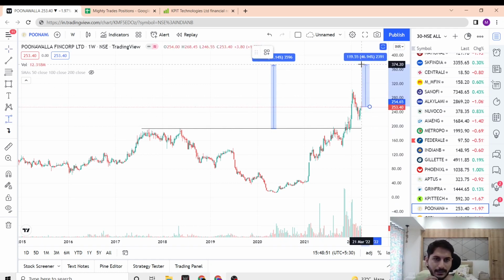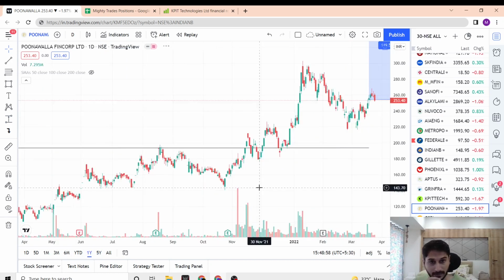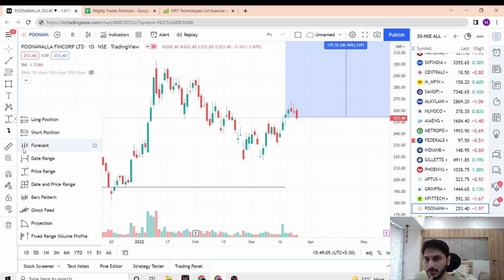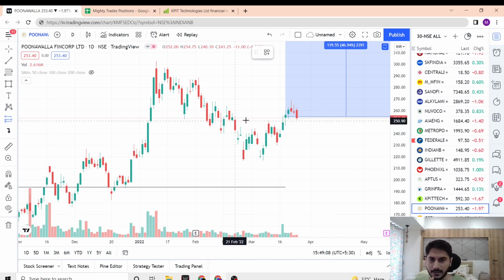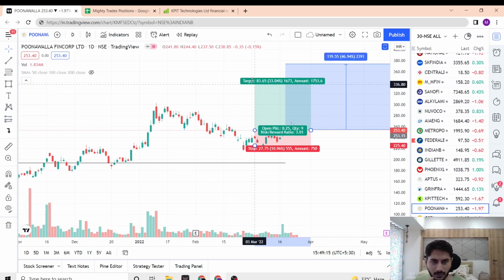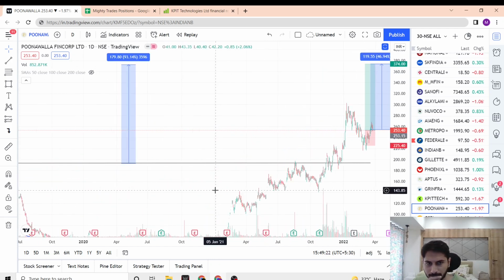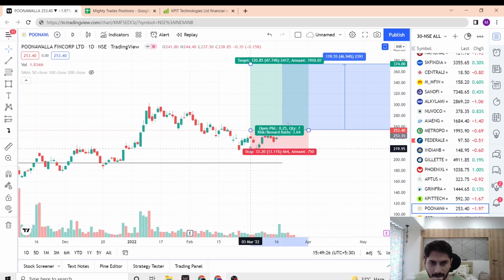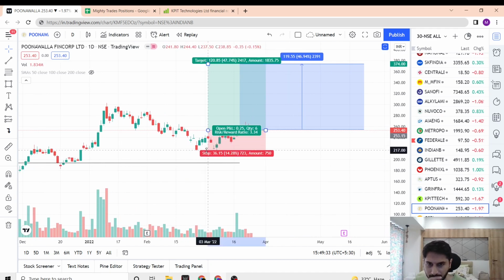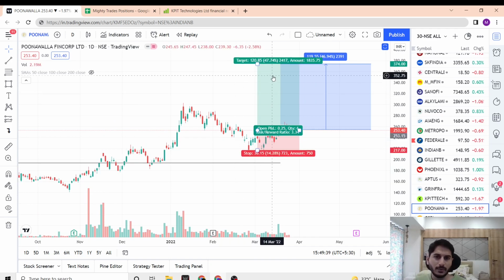So from the current market price, that is a 46% gain that you can potentially make from here. And because the stock has corrected quite a bit and built a base already, the stop loss is also pretty clear. Let's go up to the target. So this is the target right here, and from the current market price, the stop loss is here. So if it breaks this low, you exit. That's a 14% loss for close to a 48% gain.